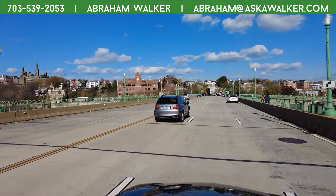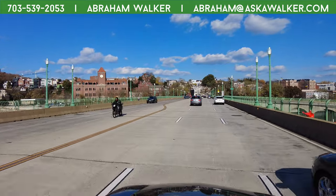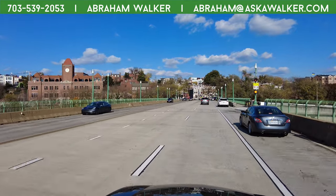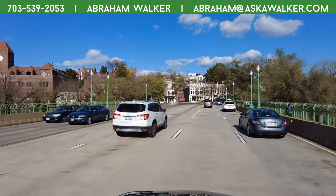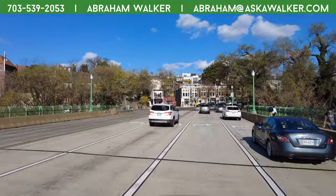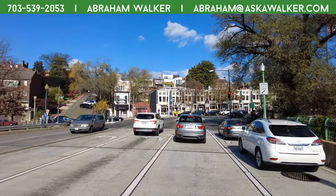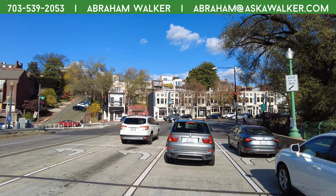But this is Where to Live in Northern Virginia. Why are we talking about Georgetown? Because you see on this bridge that we're on right now, Arlington is right across that bridge. So if you're looking at Arlington, then you may be looking at Georgetown. We'll actually go over some numbers briefly to talk about Georgetown, and then you can make a decision about what you want to do.